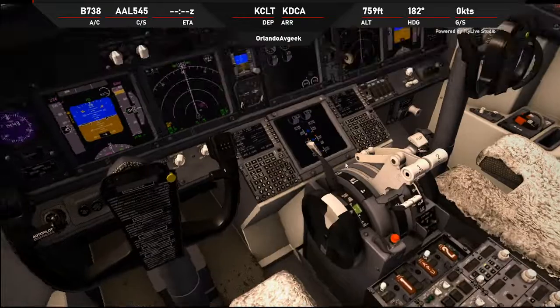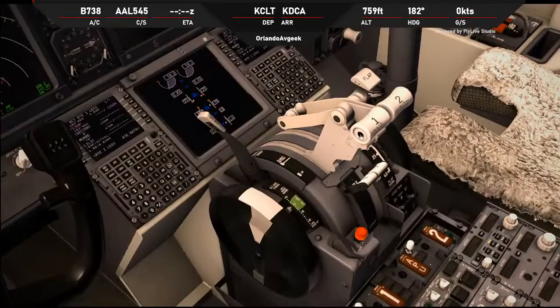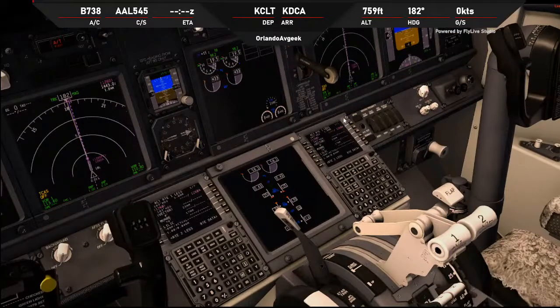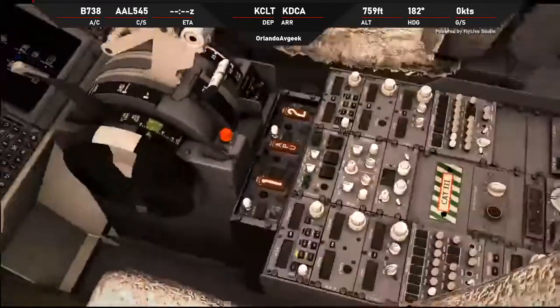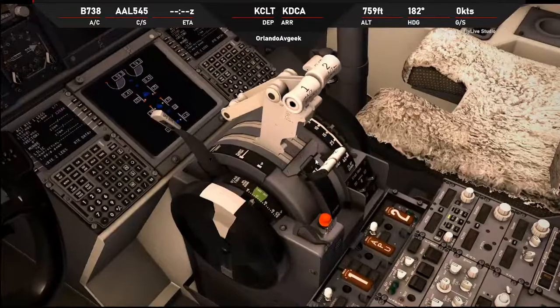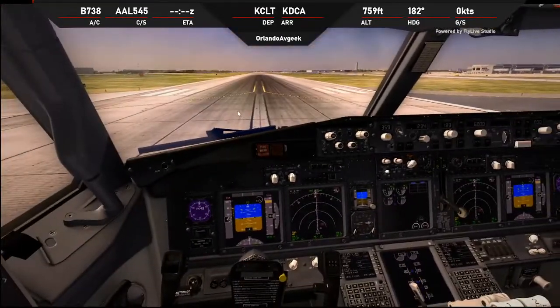This is our parking brake. I want to figure this out because I've always wanted to try it. Is it? Ah, is that it? Alright, so I know we go 50%. Just like that. On runway 18 left.